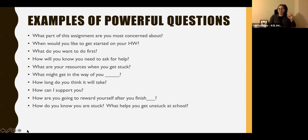I always like this one for parents, like when their kids are getting ready for homework or for work. So what are you going to do first? Again, you're modeling planning and prioritization. What's your priority? And then ask them, so I'm just curious, what made you pick that? You're not making them, but asking them to reflect on why they picked that.